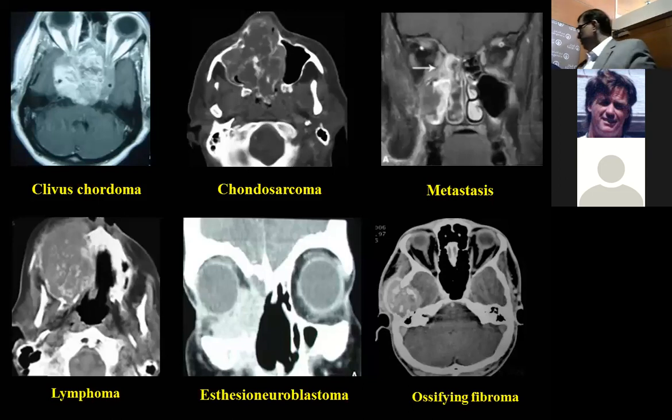So basically what you do is you follow up the patient. If the function is deteriorating, that's an active disease. Sometimes you find visual dysfunction and you follow it. It is there for a long time. It is not progressing, and that's why we do follow up. Yes, Maurice, to answer this question too.